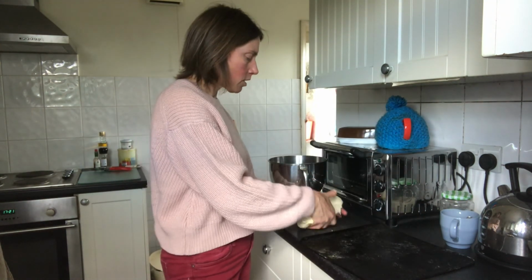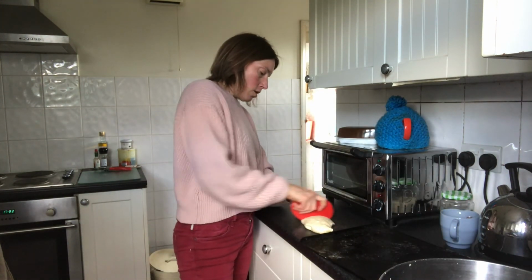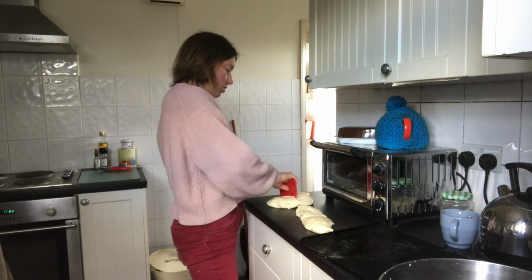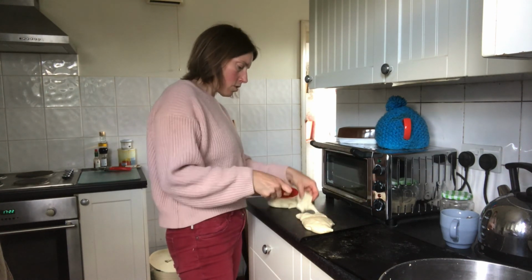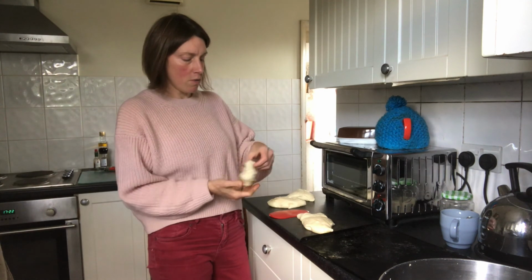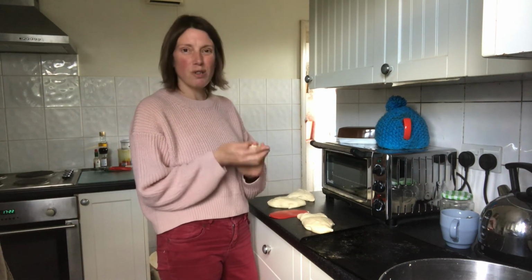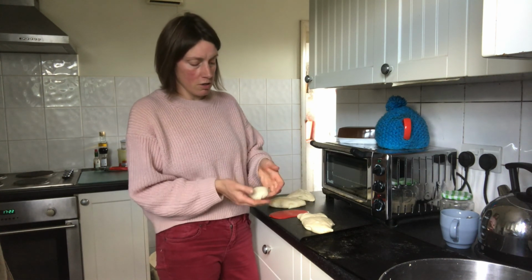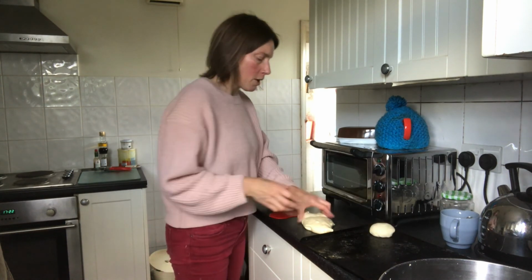So I'll pop that here so you can see. This is half the dough. I try not to use any flour. It is slightly sticky, but it's also quite smooth and easy to work. So I'm handling it very gently. I don't actually want to knock all the air out. And there's one little bun.